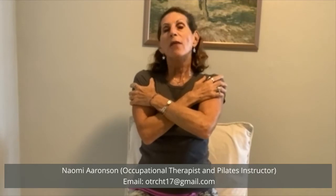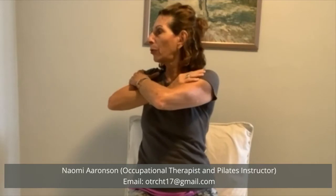Now we're going to do what's called rotation. If you have osteoporosis in the spine, I would advise you to continue with what we just did before, but we're going to turn. So we're going to turn our whole bodies. Be aware, your hip bones are like headlights. Keep those headlights focused ahead of you. So you can place your hands here or else here. Those are some options. We're going to inhale, and as we exhale, we're going to turn to the right.